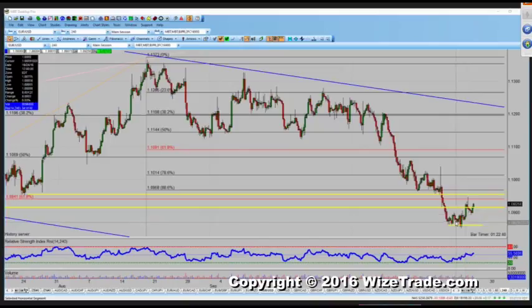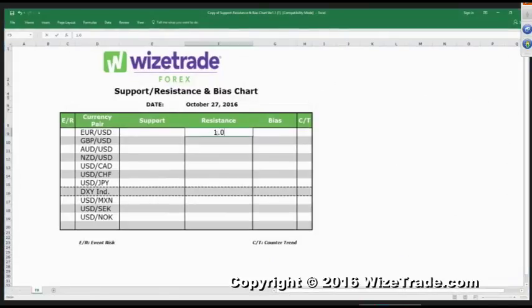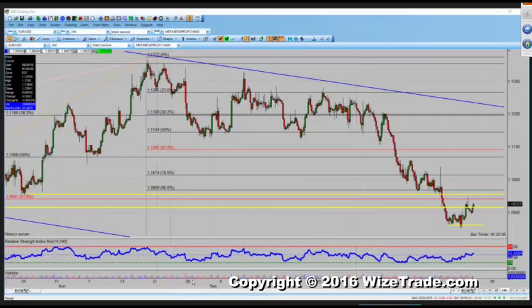Am I comfortable shorting the euro dollar here at 109.50? I'm not 100% comfortable with that because, let's say the bond market starts to fall even more aggressively than it has right now, so it starts to break lower. Dollar yen starts to rally. You look at currencies like the euro yen. Here's the euro yen.